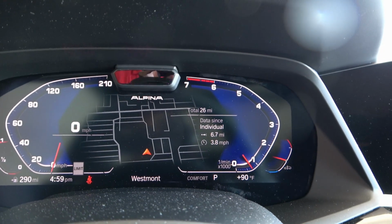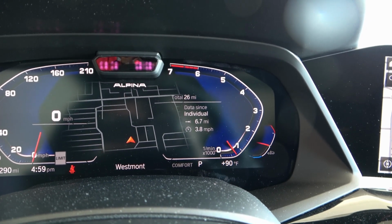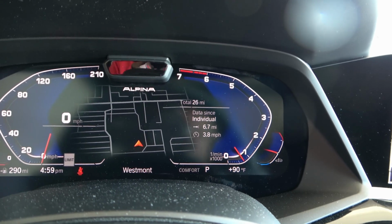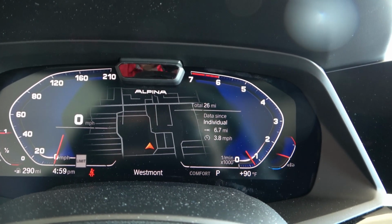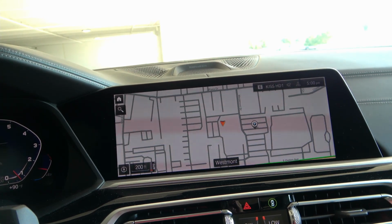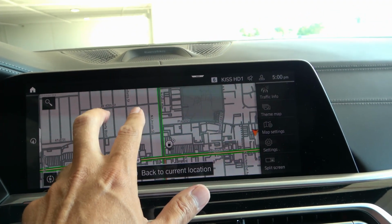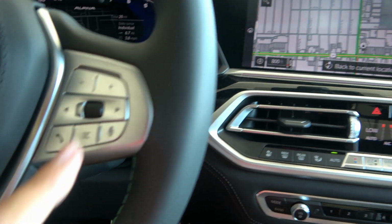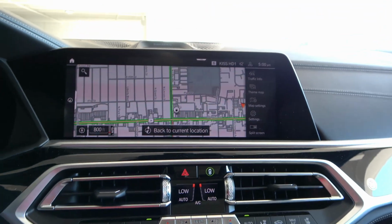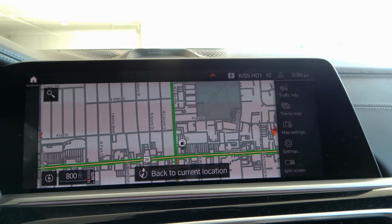Now the instrument cluster is all digital. Now the design that's chosen right here is basically you have your speedometer on the left hand side, and note that it goes to 210 miles per hour. You have your tachometer on the right hand side, and then you have your navigation on the inside right there. You have your navigation also right here on this infotainment system, and this infotainment system can be controlled several ways. It can be controlled through touchscreen, it can be controlled from the steering wheel, and the main controller, the one that most people will probably use, is the one down here. So it's got a lot of features. I think it could take maybe second place to MBUX, which I love.